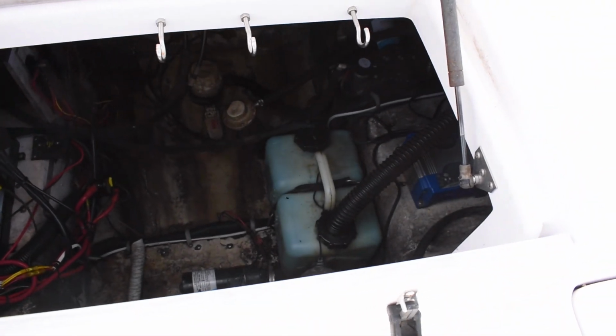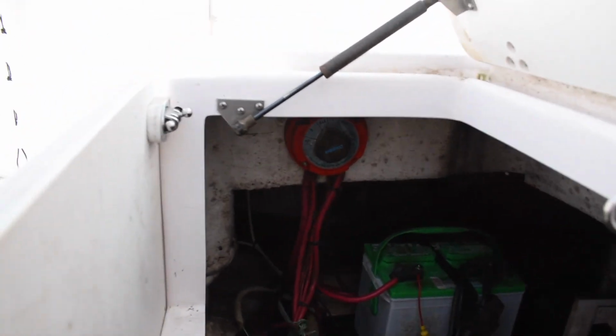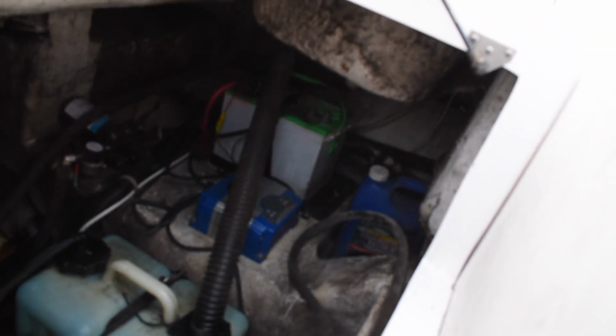Here's your oil tank for oil injection. You have an Interstate battery there. Have a Perko battery switch. This boat has dual batteries. You also have another Interstate battery right over there.